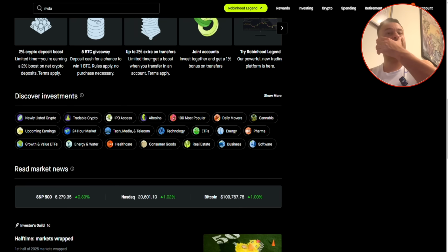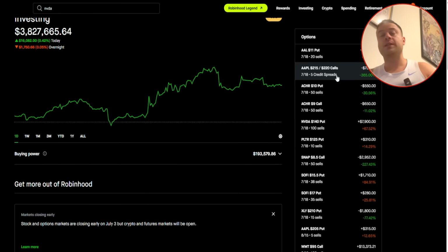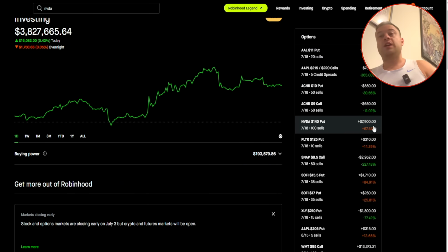Real quick, I'm going to show you some of the positions that I have in my portfolio right now. American Airlines is great. I got Archer, Nvidia, Palantir, Snap, SoFi, amongst some other names. So this is the way that you want to go if you want to scale your portfolio.